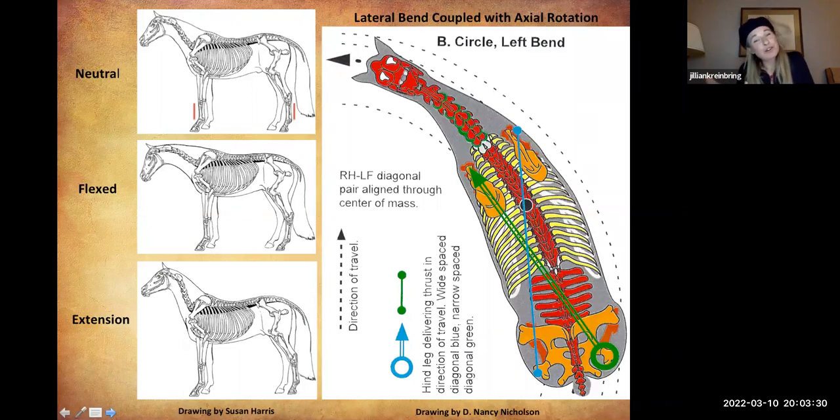Now we're gonna move over to a beautiful graphic by the late Dr. Nancy Nicholson.